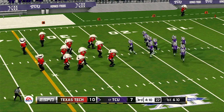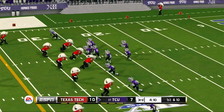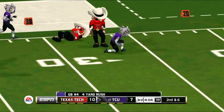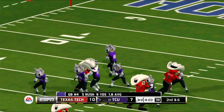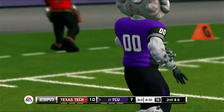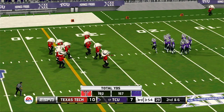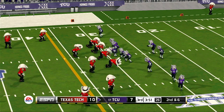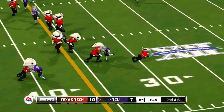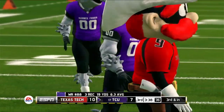From their own 26-yard line, it's first down. Fire! He tries to buy some time, and he is drilled at the 29-yard line. That makes it second and six. At the 35-yard line, good for a gain of 6 yards.